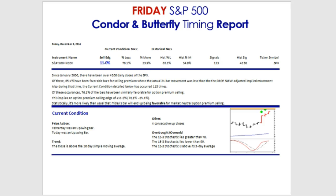We currently have a positive edge for selling premium through Butterflies and Condors. So let's go through this. Since January 2000, there have been over 4,200 daily closes. Of these, 65.1% have been favorable bars for selling premium, where the actual 21 bar movement was less than the skewed adjusted implied movement. Okay, 65.1 is our base.